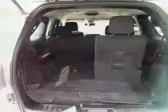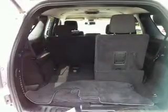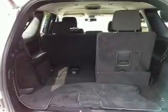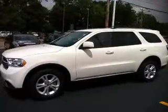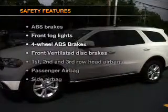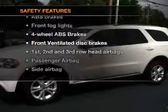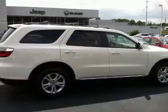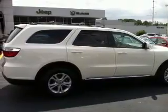ride. Keyless entry, power door locks, power windows, cruise control, Bluetooth wireless, a DVD system, an AM/FM stereo with a CD player. If safety is a high priority, rest assured knowing these top safety components are included: front ventilated disc brakes, curtain head airbags, passenger airbag, side airbag, traction control, stability control, low tire pressure warning.